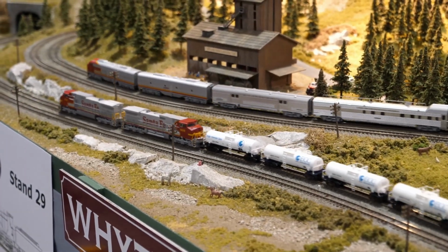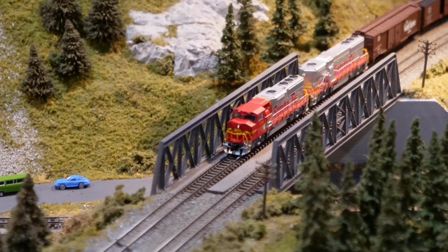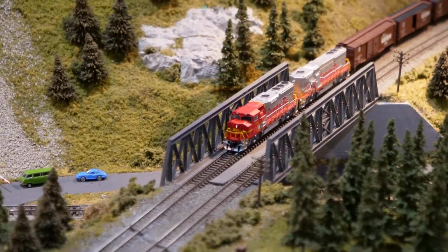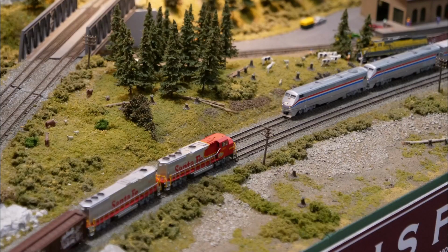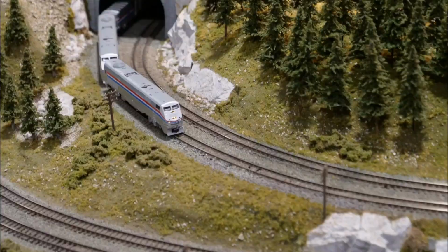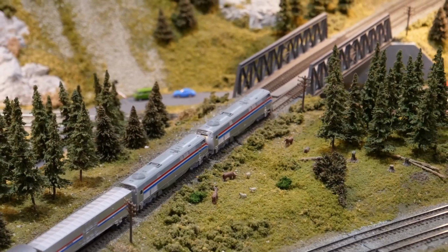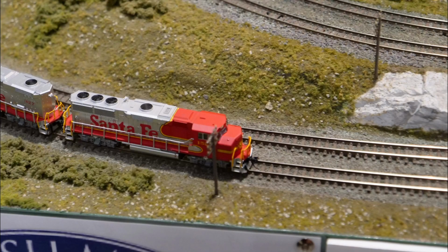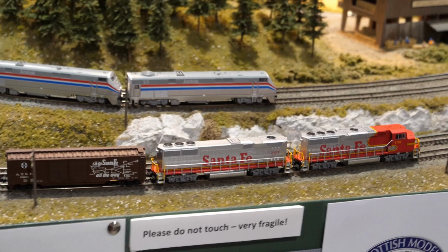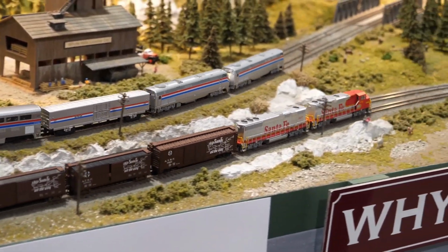Locomotives and rolling stock are in various liveries, including Union Pacific, Burlington Northern, Santa Fe, SOO and Amtrak. Most of the rolling stock is of modern design, but some heritage trains also run to give variety. Most of the models on display are made by Kato, Atlas and Athearn. Track and points are Peco Code 80 and are operated by Peco motors using toggle switches.